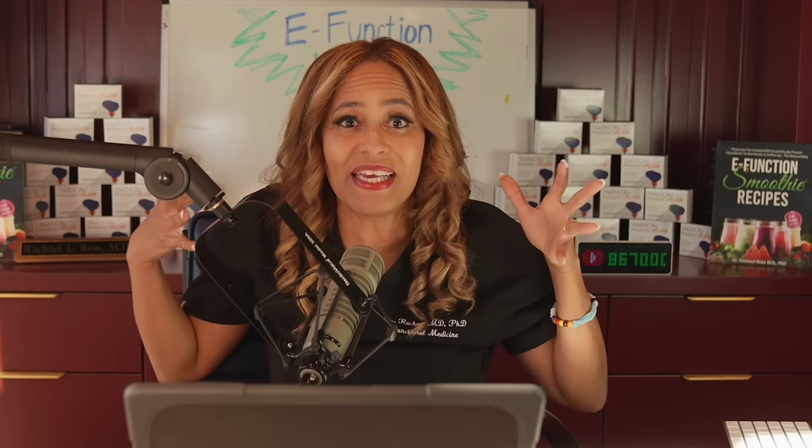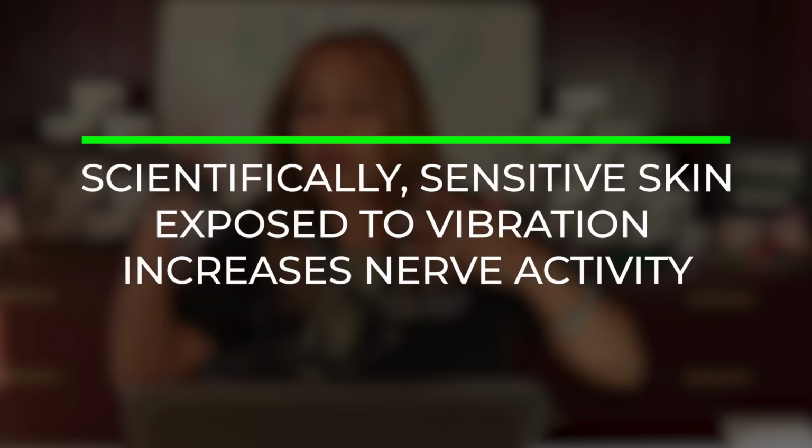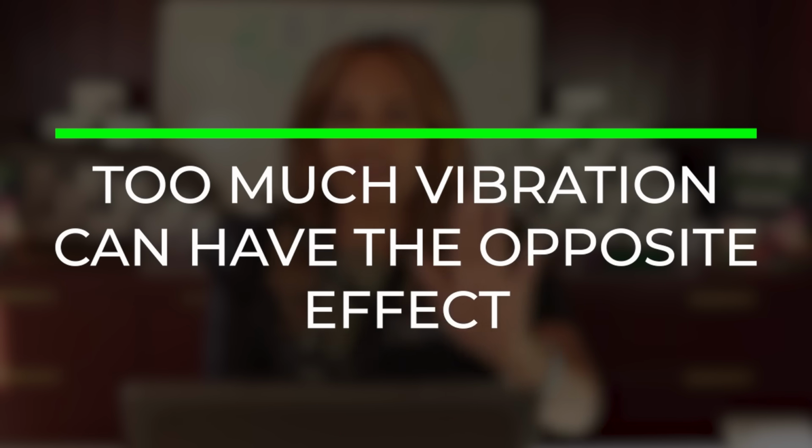All that buzzing creates a penile stiffening. And the best way to do it, they found, is actually in pulses. Bzz, bzz, bzz. The pulses hit the penile tissue and then you stop. And then you repeat the cycle. Because scientifically, sensitive skin exposed to vibration actually increases nerve activity. Then when you remove the vibration, blood flow and arousal increases. Like it's a paradox, right? Almost like it's someone stimulating you, and it's great. And then they stop for a few seconds and your body is like, wait a minute, don't stop. And then they start again. Bam, it's even more intense. The exact same thing. Now, like anything, too much vibration can have the opposite effect.